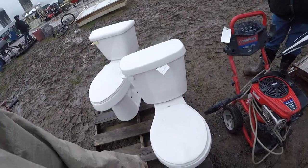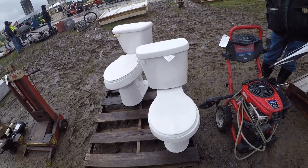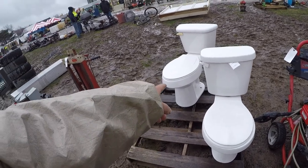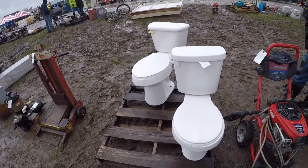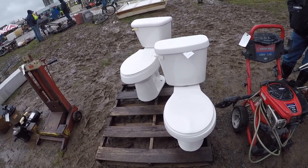Actually, I'm going to bid on these. I need a toilet. Who the heck? What are they going to go for? $20? They're small. Yeah, it might go cheap. That one's a comfort height. Yeah. High rider. It's got a lift kit in it. If I was going to buy one, it would be that one. Well, I might buy them both. There you go. Can never have enough toilets, I always say.